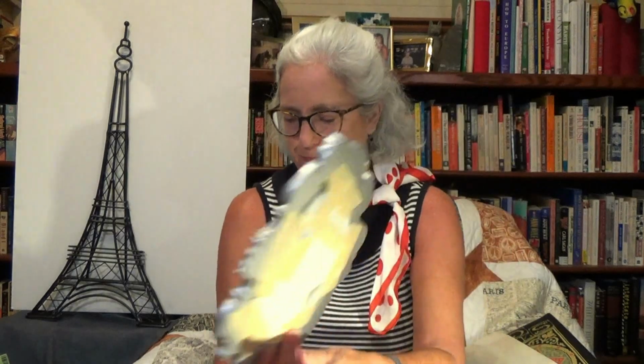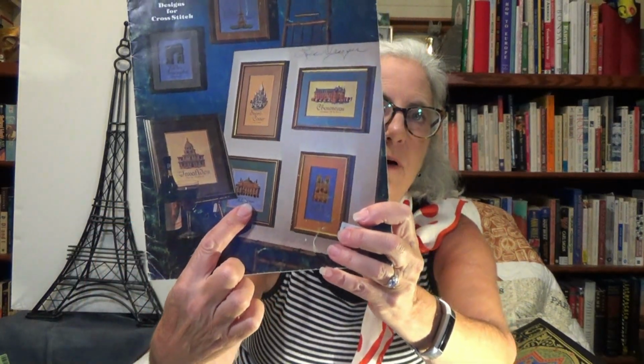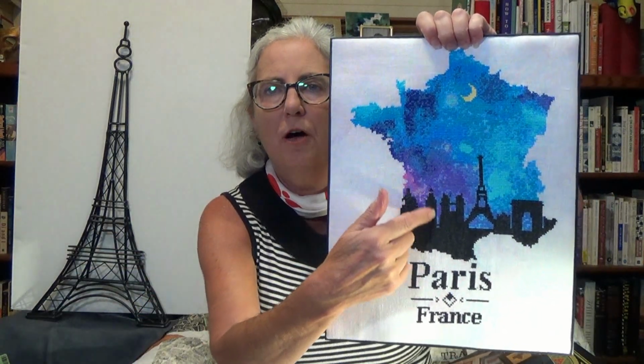Very nice. What I was thinking of doing with these designs is trying to put them all together, so maybe putting the Eiffel Tower with the Arc de Triomphe on one, or different combinations of things. Here's Notre Dame down here, and then here is L'Opéra. And what else do we have on here? We have Chenonceau, which I did not see. It's a chateau on the Loire River. And next up, I'm not sure what this building's supposed to be, this long, tall one here.